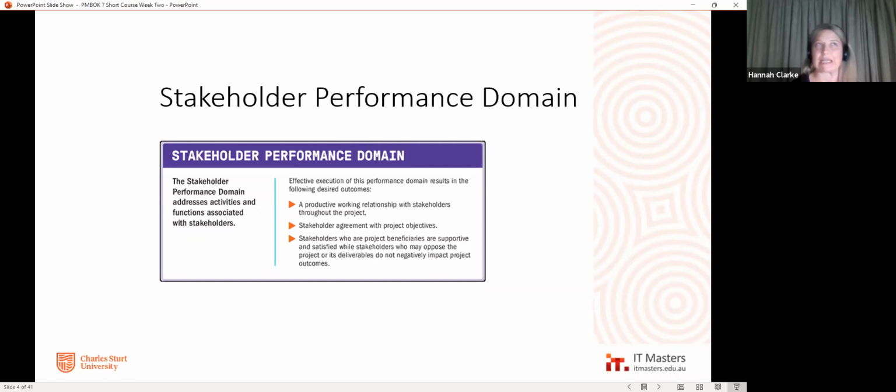Now, just because a stakeholder knows something doesn't mean that they're willing to share it. So our role here as project managers is not just to rope them onto the project and say, here's what the project's about, but to make sure that they understand the project, they understand their role in the project, and that they are actually willing participants.